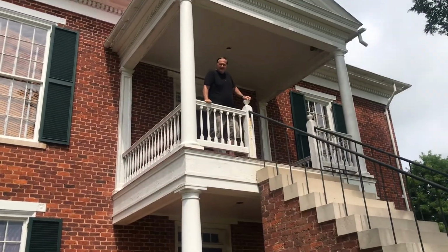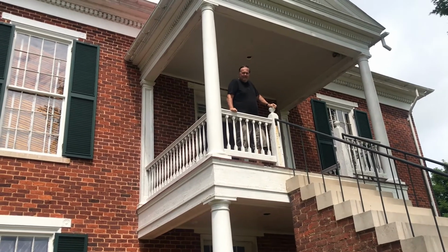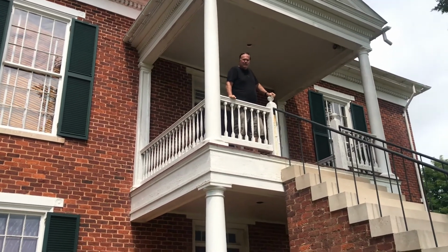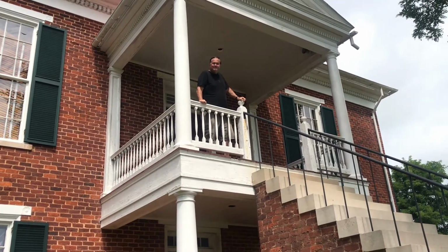This is the Appomattox Courthouse. It was built in 1846, but it was burned in a fire in the 1890s and reconstructed in the 1960s. Now serves as the Visitor Center Museum.